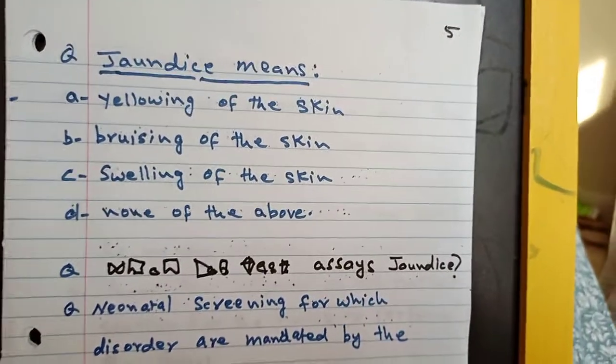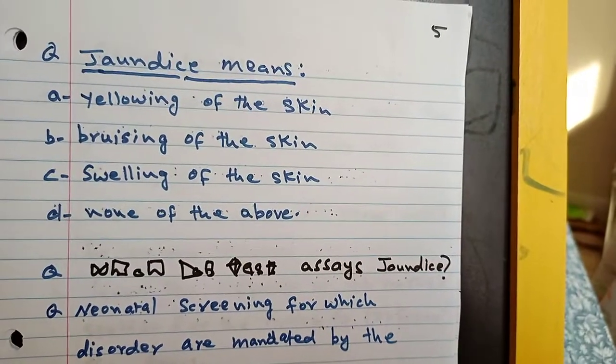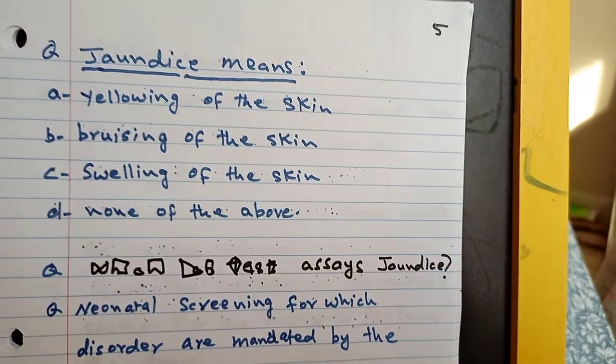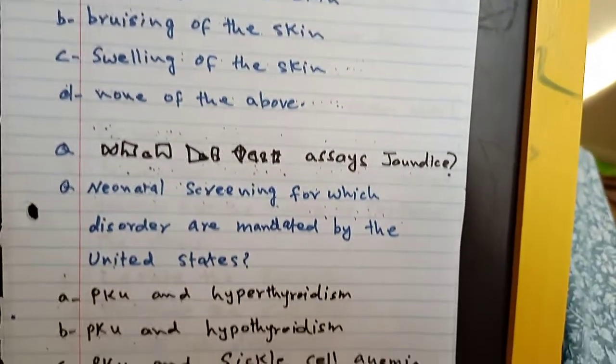What does jaundice mean? Swelling of the skin, bruising of the skin, swelling of the skin, none of the above. The answer is A. Swelling of the skin is known as jaundice.